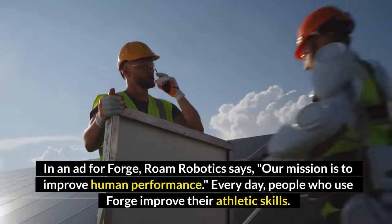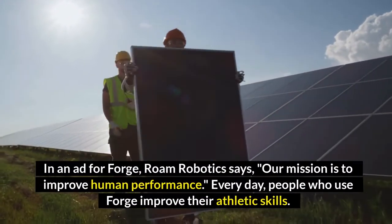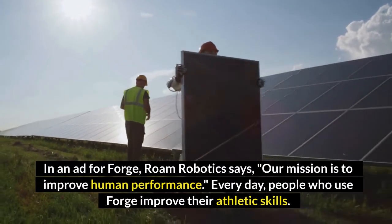In an ad for Forge, Roam Robotics says, "Our mission is to improve human performance. Every day, people who use Forge improve their athletic skills."